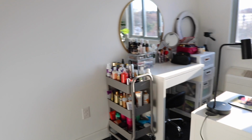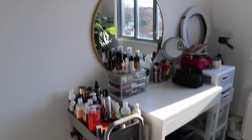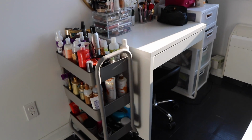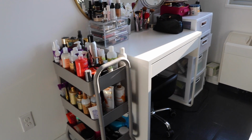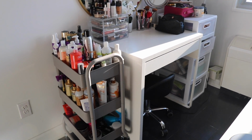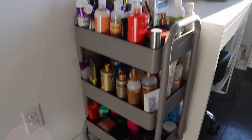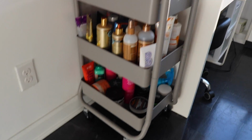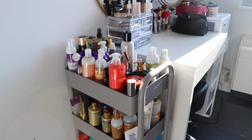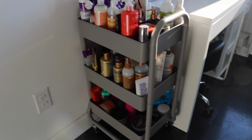Alright guys, so this is our second bedroom. Obviously you guys can see here my awesome vanity that I've created. I bought the table actually from Craigslist or something, and it's just another vanity table from IKEA. I got the awesome storage from Target. It stores all the products that I love and use, and obviously not all at the same time, but this is where I store a lot of them.